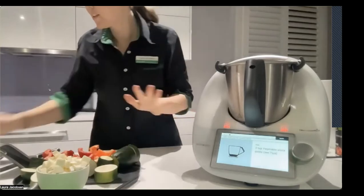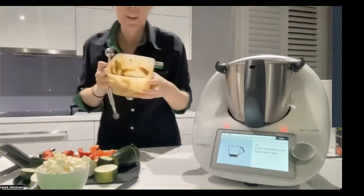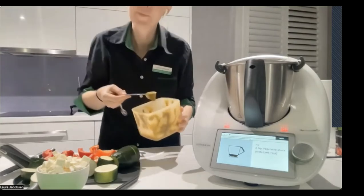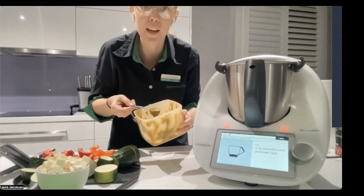Veggie stock paste. Love it, love it. So this is our very interesting looking ingredient. Hopefully you've all got some. I'm almost at the end, as you can see. Need to scrape some out. The recipe for veggie stock paste fills this whole container and then you keep it in your freezer.